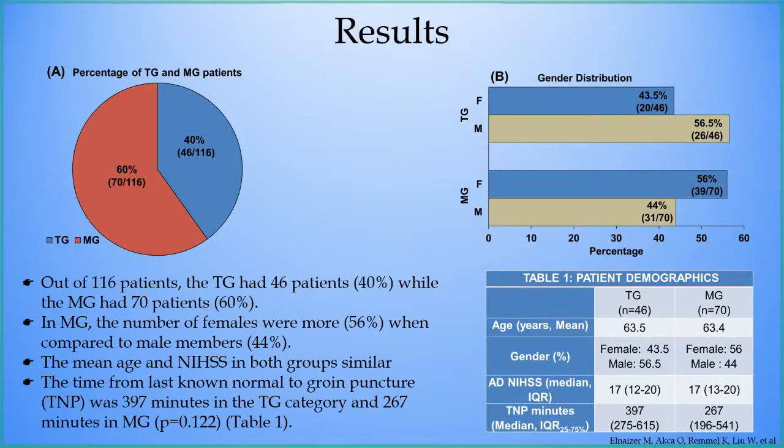That's probably because we are including all the patients. Some of the Mothership patients are beyond 6 hours and go into the 24 hours, and that probably makes the statistics show no significance.